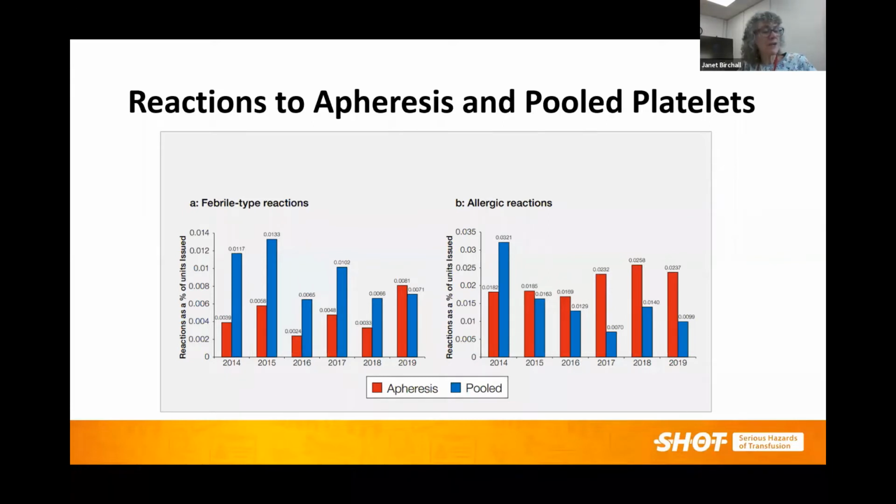The lack of an effective platelet additive solution on febrile type reactions is likely because these are caused by the accumulation of cytokines post-storage and not directly related to the plasma. Continuation of allergic reactions to pooled platelets is, at least in part, also likely to be caused by release of substances from the platelets themselves.